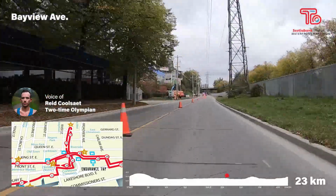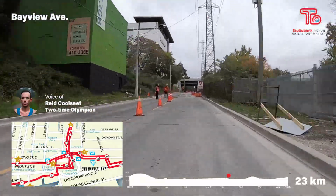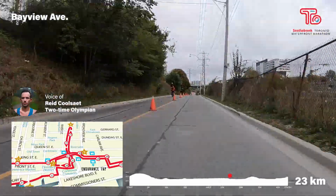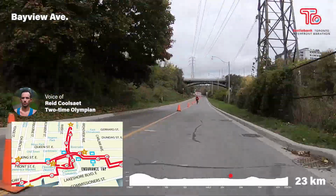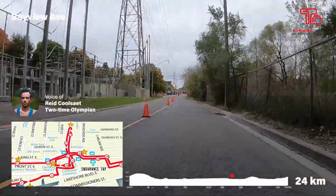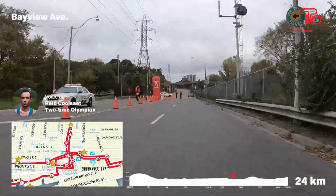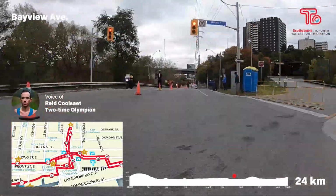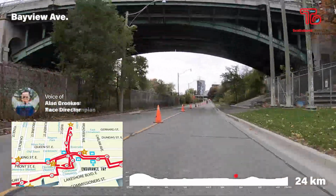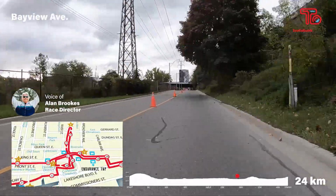Although it's just a little extension of the course, it's still 3 or 4K, so it's still a significant chunk of the race that you'll be on this little section. You'll hit a fairly tight hairpin turn, north end of this Bayview extension, before you start heading back south. This section's a little bit rolly.